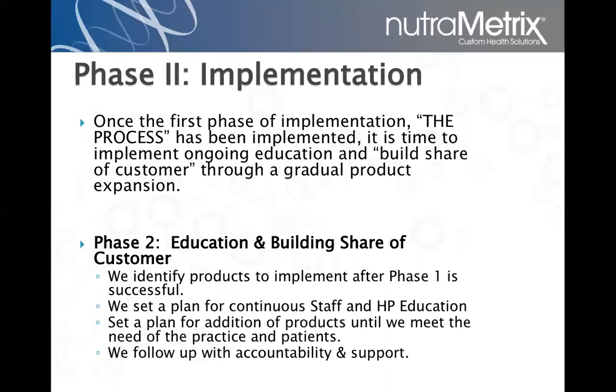Okay, so let's look ahead at what we can develop with your practice over time. Once the first phase of implementation, the process, has been implemented, it's time to get going with the ongoing education and build that share of customer through a gradual product expansion. Once your patients experience the benefits of the initial supplements you suggest, they'll be very interested to try additional ones. This may also be where you would implement our full education-based weight management system with TLS. Your Nutrimetrics consultant will be with you all the way, guiding you through each of these phases. They'll help you set a plan for adding targeted products to meet the goals of the patients in your practice.